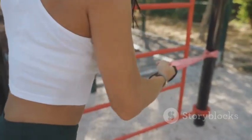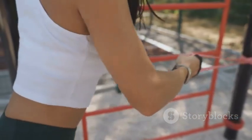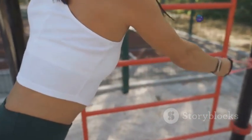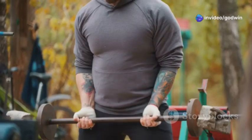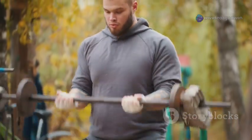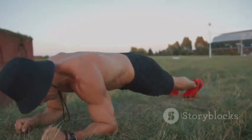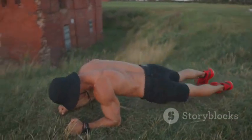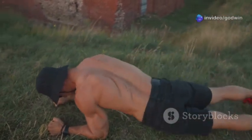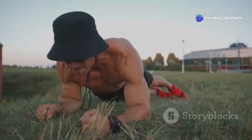Strength training involves working your muscles against resistance, whether that's from weights, resistance bands, your own body weight, or specialized machines. When you build muscle, you're not just getting stronger physically, you're also improving your body's metabolic health. More muscle mass means your body becomes more efficient at using glucose, which can help regulate blood sugar levels and reduce the risk of developing type 2 diabetes, another significant risk factor for stroke.